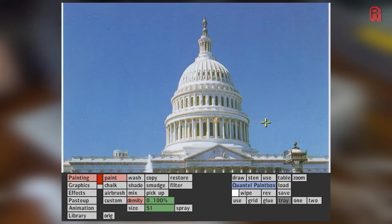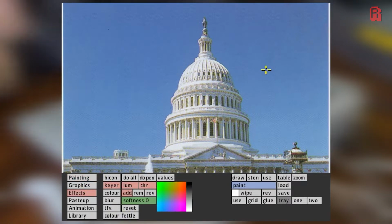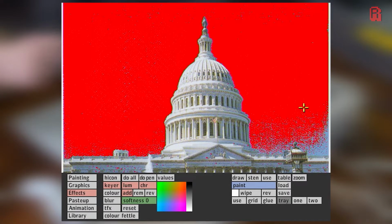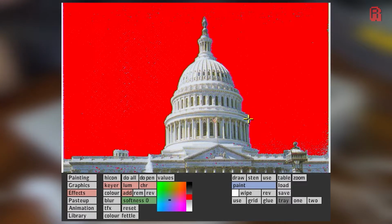This kind of technique will be familiar to people who use, for example, Adobe Photoshop, or what else would we have been using in 1996? Maybe Paint Shop Pro or Deluxe Paint. And Quantel did actually try to take on Adobe and other companies in the courts, didn't they? They did. The Paintbox had been around before Photoshop arrived in the late 1980s, if I recall correctly.